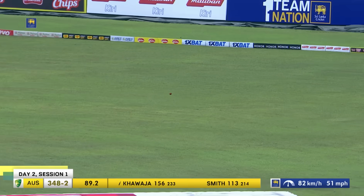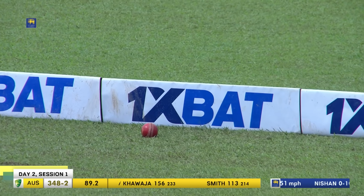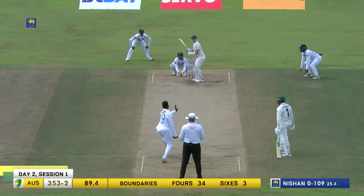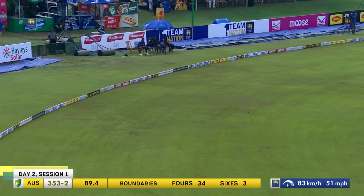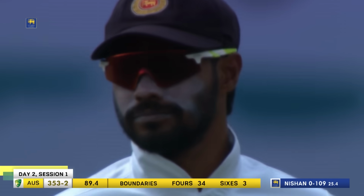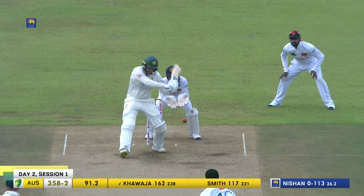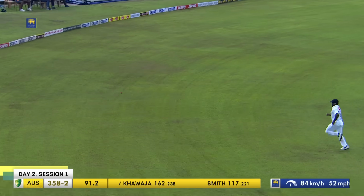Over the fielder. He gets it away for 4, but that was very, very close. 350 on the board. Lovely shot. Adjusts his body in his own style, the Steve Smith way, and gets it onto the off side. That should be 4. That deserved to be put away.